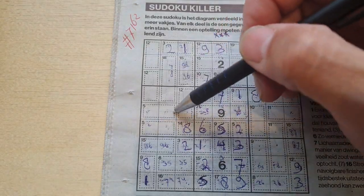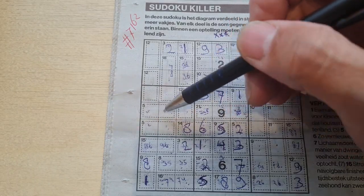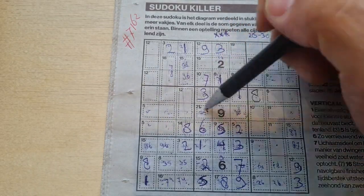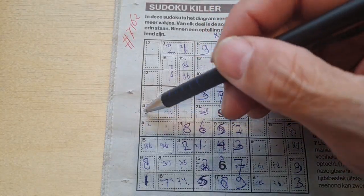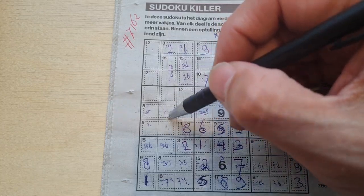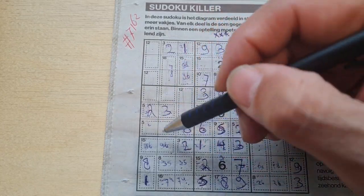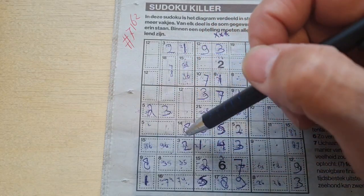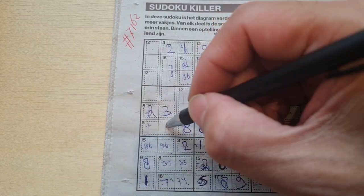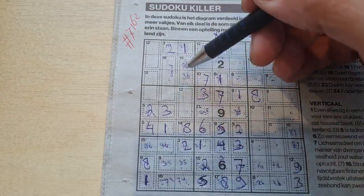There are two combinations for the box of five: 4 plus 1 and 2 plus 3. We have a 4 in one of those two boxes in the middle row, so I cannot place the 4 and the 1 here. So the 2 and the 3 should be here. We have a 2 in the second column, no 2 there. 2 should be here. 3 goes there. And we have another 5 in the box of 5, 4 and a 1. We have a 1 in this column, no 1 there. 1 should be here. 4 goes there.